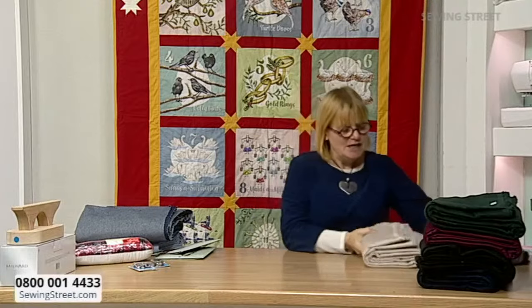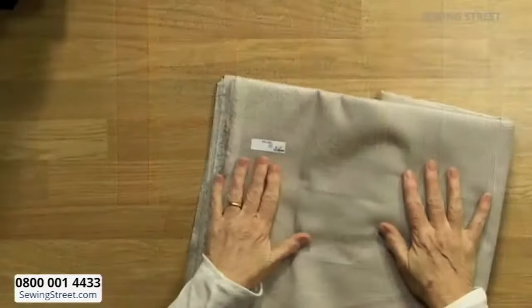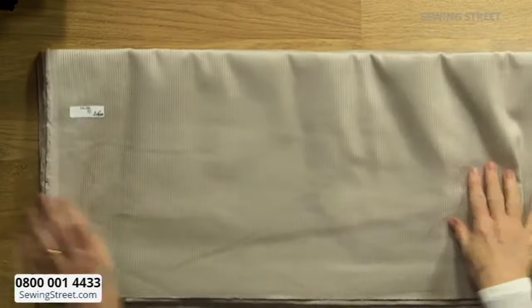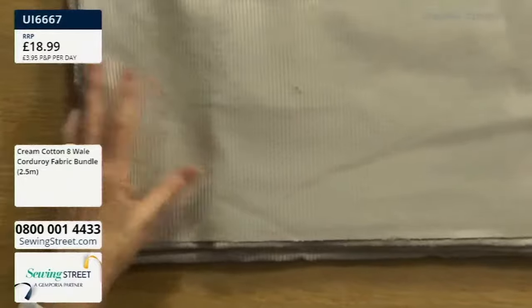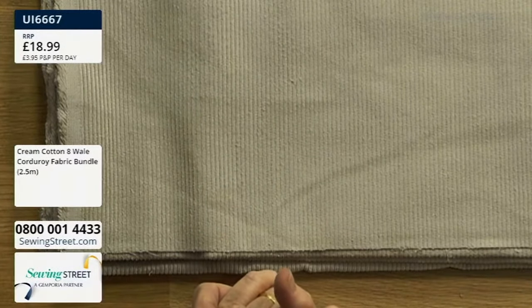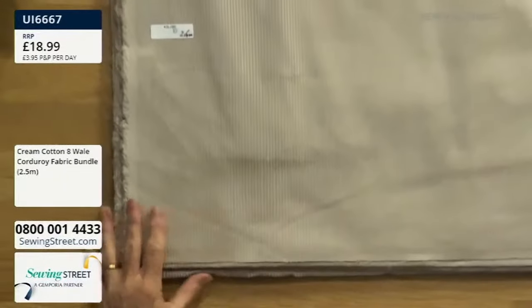And then we move on to corduroy, which is beautiful. This one is KILJ20. So this is like a neutral beige cream. It's an 8-wale corduroy, is it? 2.5 metres. So the wales are the little bumps in the corduroy. So the more wales, the finer the cord. Like a needle cord is often like a 15 wale, but this is 8. $18.99 for 2.5 metres. That's amazing, isn't it? That's very good. This is a very deep beigey cream, I'd say. It's not a light cream.